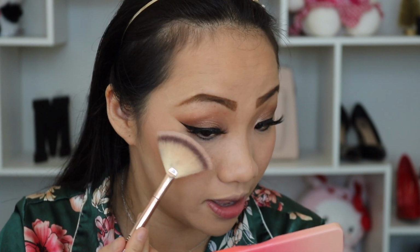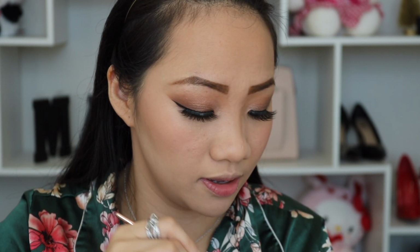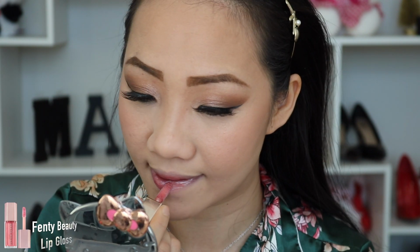And this is optional, but I love to highlight on the side of my face, and that's why I'm going to apply under my eyes, right in this area. You don't need a lot, but it's definitely going to add perfect definition whenever you're turning from side to side. For my lips, I'm going to apply Fenty Beauty Lip Gloss.